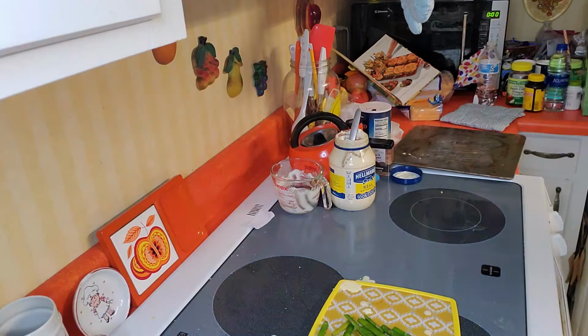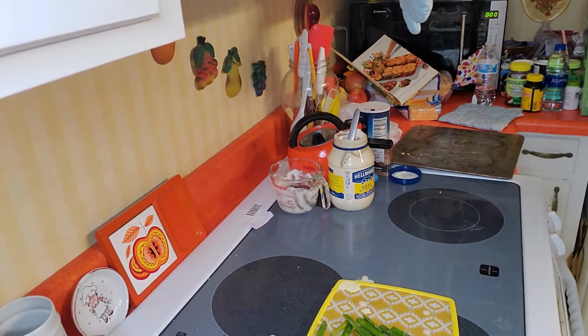Looking a little drippy there. All right, got it. Drippy? Yes. That's beyond drippy. Okay, timer. 13 minutes. We're gonna think positively and we are gonna await the results.